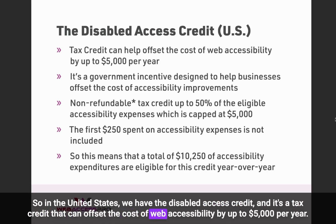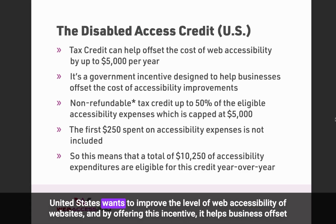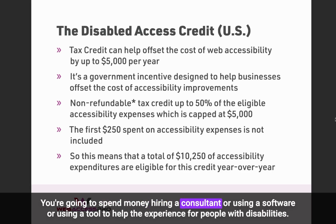So in the United States, we have the Disabled Access Credit, and it's a tax credit that can offset the cost of web accessibility by up to $5,000 per year. It was added as a government incentive to help businesses offset the cost of accessibility improvements because the United States wants to improve the level of web accessibility of websites. And by offering this incentive, it helps businesses offset the cost because it is an increased cost, whether it's time spent taking that extra step to make your website accessible or having to hire someone because you don't personally have the skills. You're going to spend money hiring a consultant or using a software or using a tool to help the experience for people with disabilities.